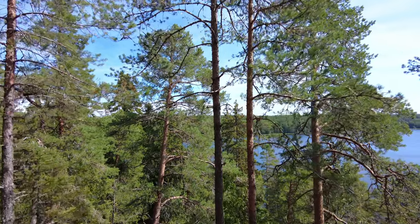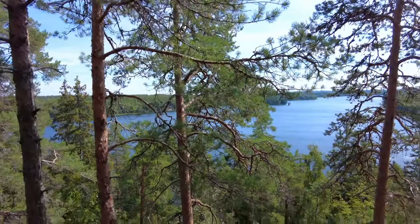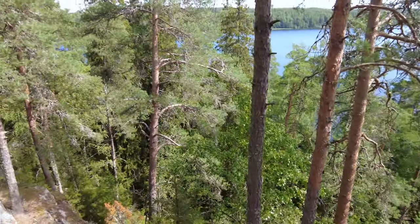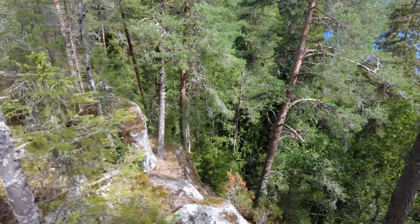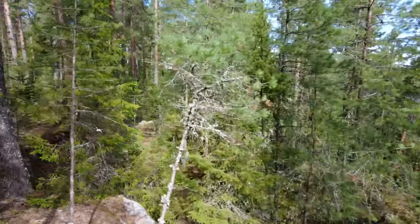Yeah, this is a good place to defend. And as you see, it's quite deep. Maybe it's not so visible on the camera, but I can tell you it's not easy to come up from down there if somebody is up here in a defending position. And this place is called Mantereen Linna. Freely translated, it's the Continent's Fortress. And this was a warning place for the Vikings. If Vikings were coming by the waterway here, this fortress is a good place to observe them. Okay, this is about Mantereen Vuori.